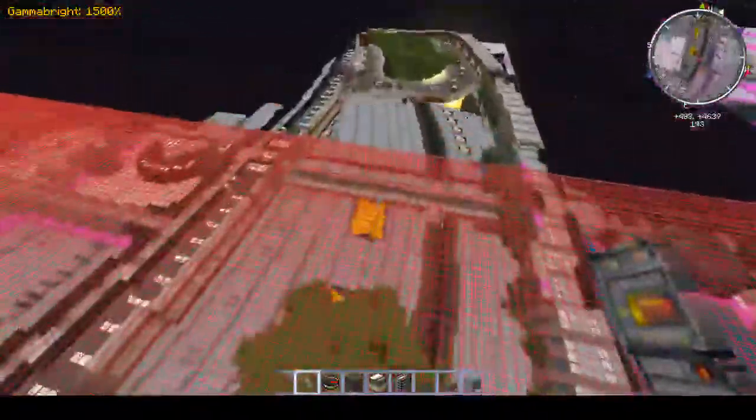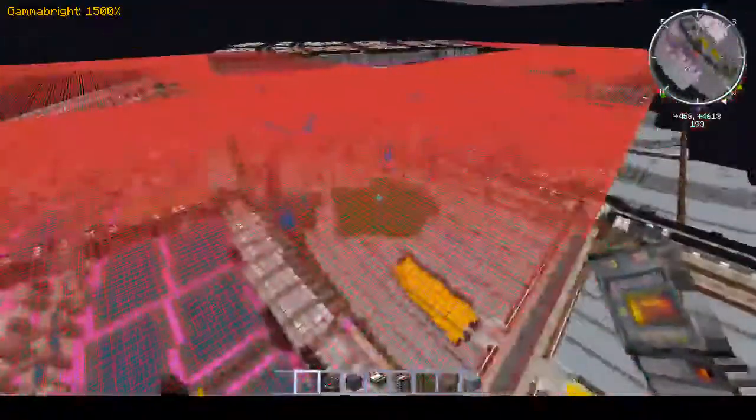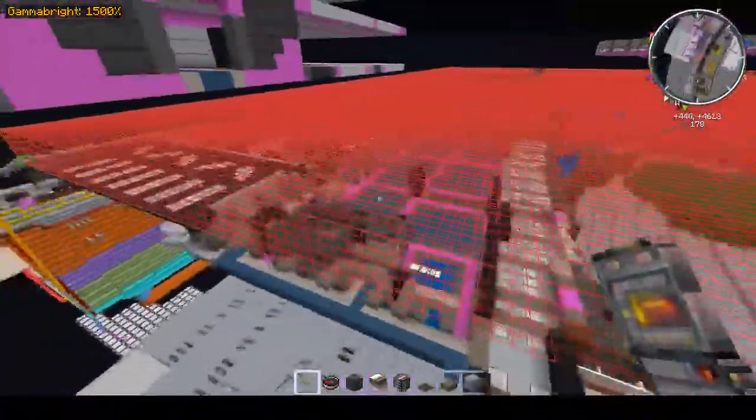Alright, as soon as this is done, hopefully my mesh will clear here. I just gave it the command, there it goes.